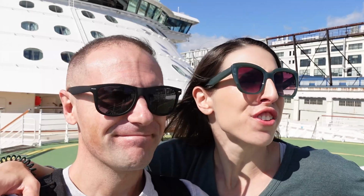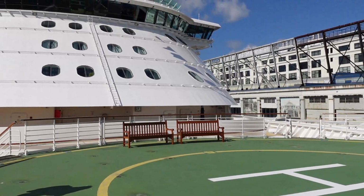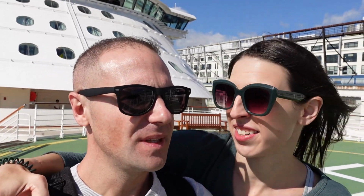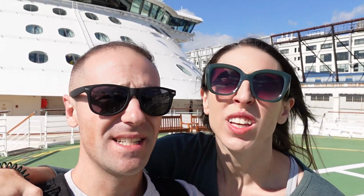Look at us at the front of the ship. Yeah, this ship is cool. They do have a helipad at the front that you can access at certain times during the cruise from the stairs off of deck 5. I think that's the first time we've cruised on a ship that we can be at the very front. Yeah, I don't know if that's the same on all Radiance class ships or just this one. If you happen to know, let us know, because this is neat.